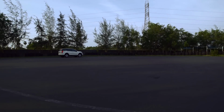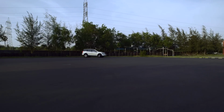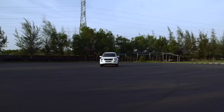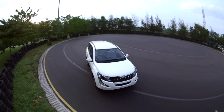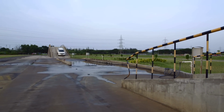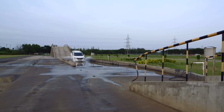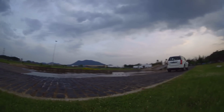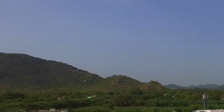The XUV 500. Monocoque with an east-west engine. Headlamp steering lights. Voice commands. Electronic stability program. With hill hold and hill descent control. That product would not have happened if MRV was not there.